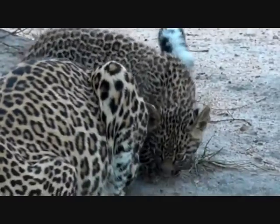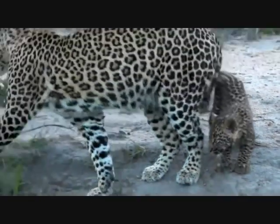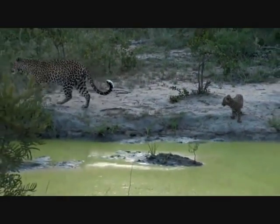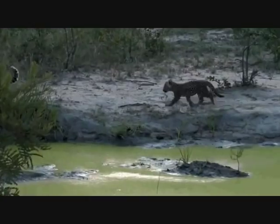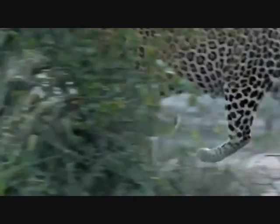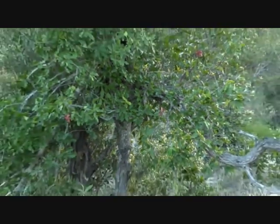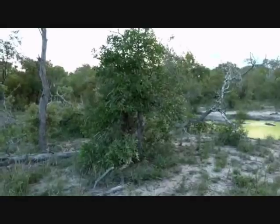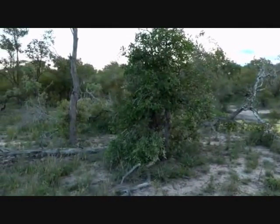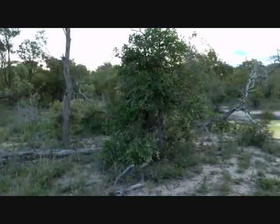This is sensational. This is the view we were hoping to get. So our karma is paid off by moving away and giving the other vehicles an opportunity. We have now got this. Big feet but very short legs. Needs to keep up with Mum. Okay, see if we can follow them. She's probably going to go back into the drainage line.